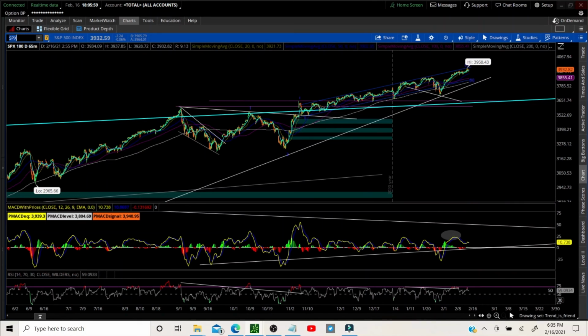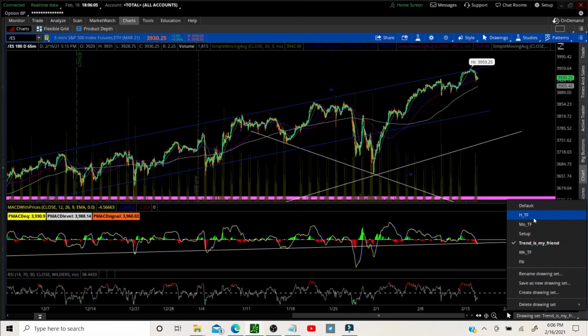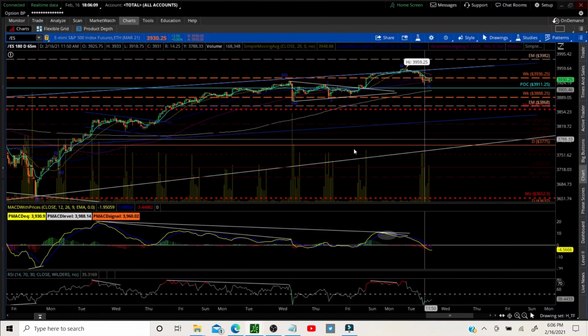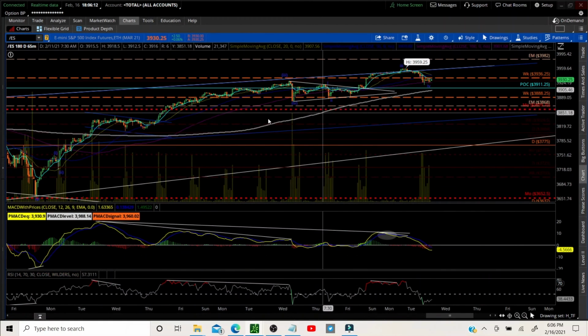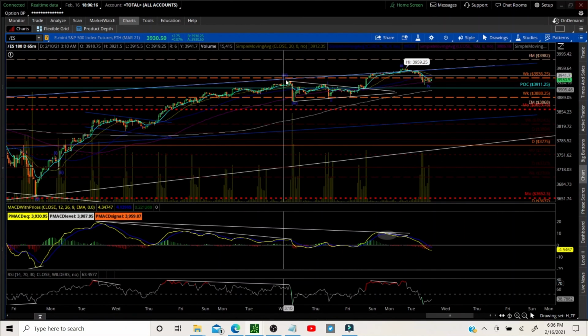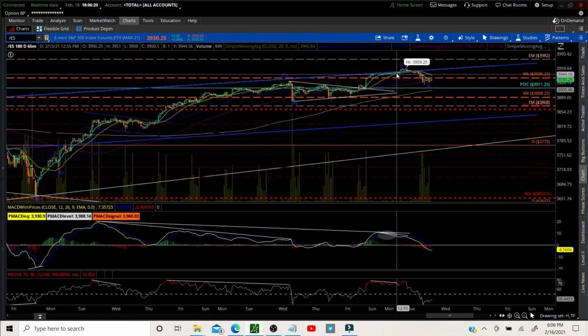Let's go over to ES. All right, ES is on the board. Let's put all these lines on the screen so we can be confused. And check this out. We are working on wave 5 of 5. So here was our wave 3 down to 4, and what we believe is wave 5.